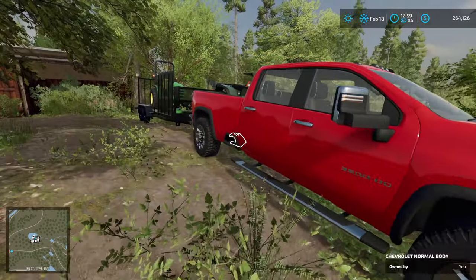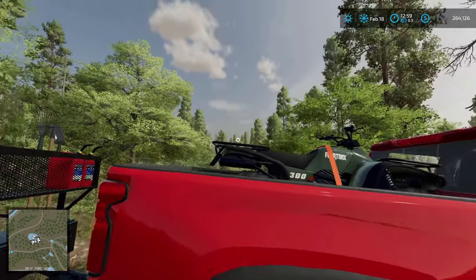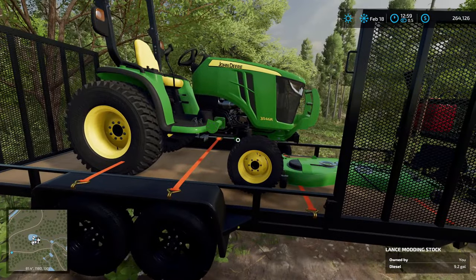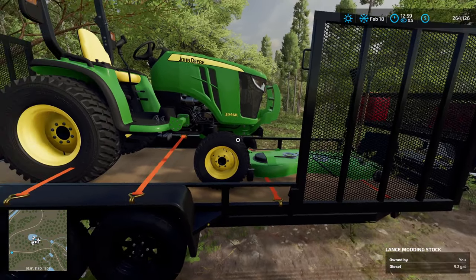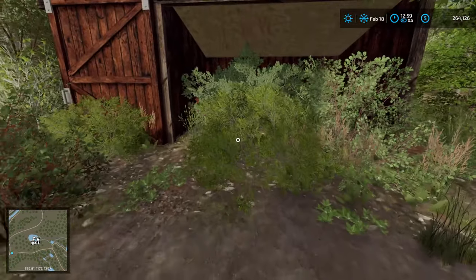With Darrel now parked up, let's see what he ended up bringing. He brought his little 4-tracks 300 in case we need to haul some branches out. And then back on the trailer, he has his 3046R with the undermounted deck that we can use to cut some of this grass down and probably mulch it. I'm not going to be bagging any of this.